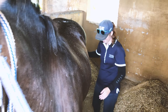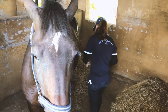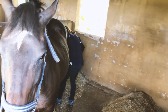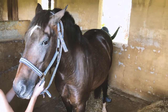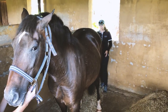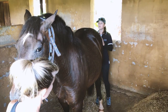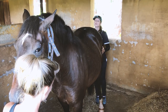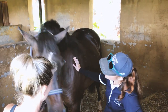Now stand and stay back. Straight. I just want to see if his hips are in alignment, which it looks like they are. The next thing is the physio that I want to get out, because his back is a bit sore. Right shoulder. Is it sore from doing nothing?